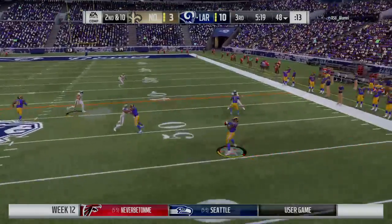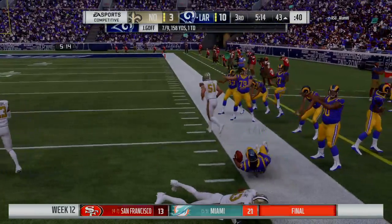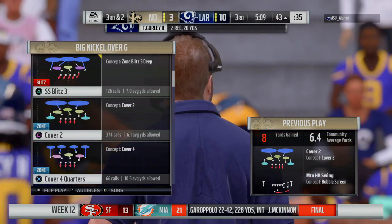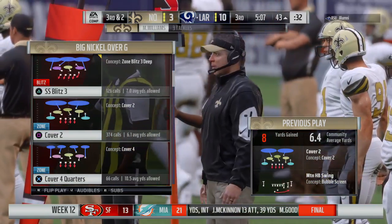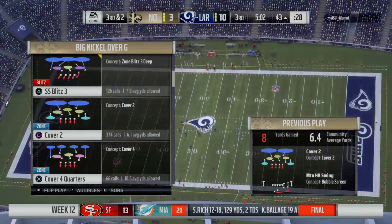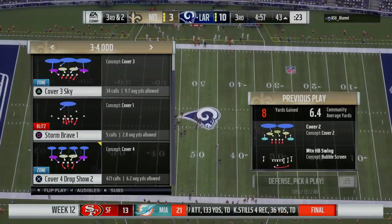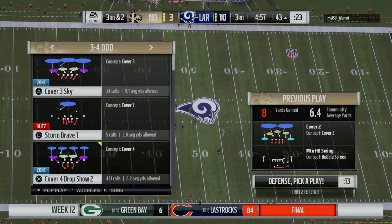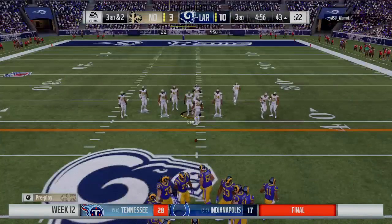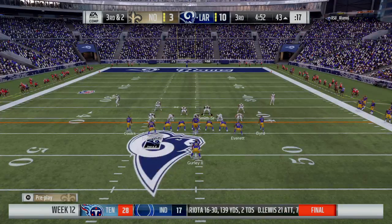To the air again, Goff. He's going to leave this for his running back. It's complete. And he showcases the spin, a pretty good move before he's taken down. It'll be a pickup of 8 on the screen, and it sets up a 3rd down. The Rams on 3rd down, they've been okay, 2 for 3 thus far. Here it's 3rd and 2.